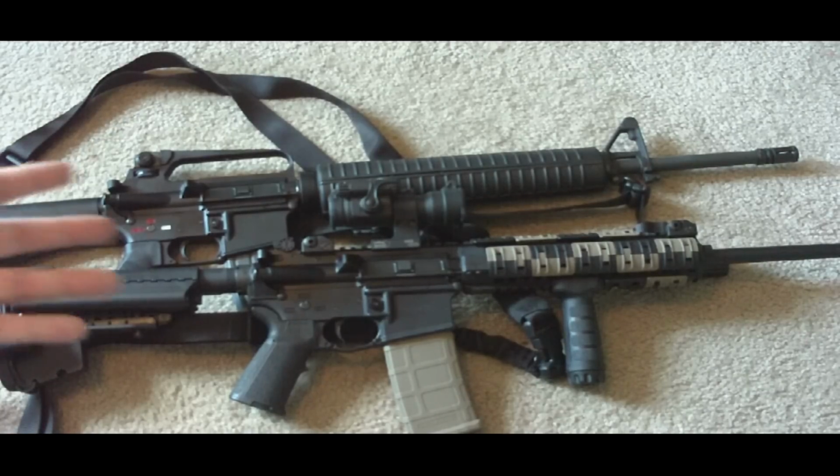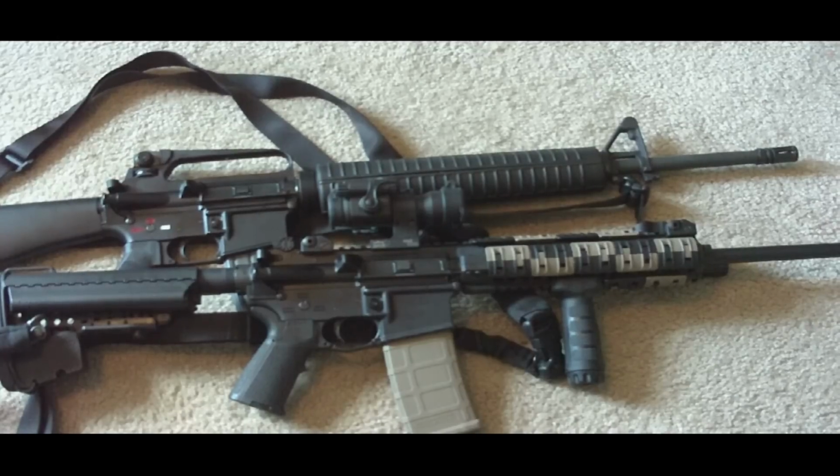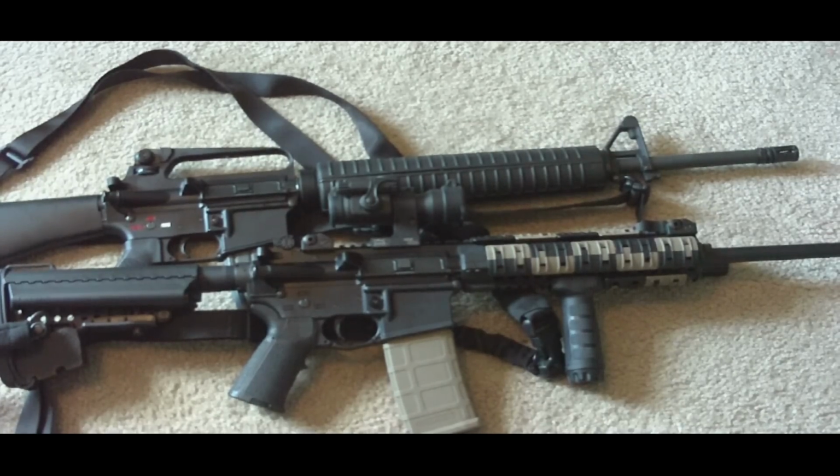It'll weigh probably almost right around 5 pounds, maybe even 4 if you put a pencil barrel on it. You can go for the Carbon 15 AR-15s. I wouldn't, but you can. And you'll be down to less than 4 pounds if you keep it real lightweight. So, you've got to go between those two ideas. All right, we'll go to the next thing.